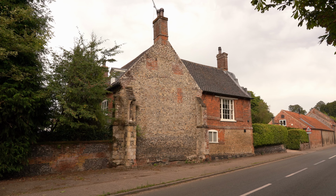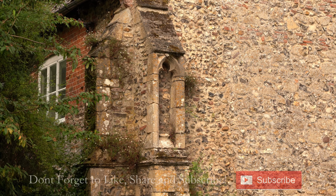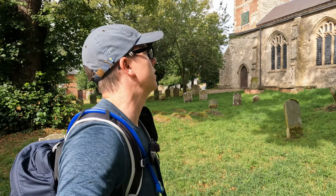Just a quarter of a mile down the road is Litcham Priory, and that dates to the 14th century. It's grade one listed, and it's actually been converted into a farmhouse, but on the outside you can still see some of the monastic features. There are little coves and stuff where statues would have been.